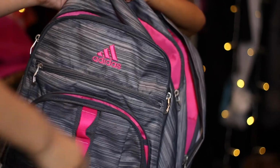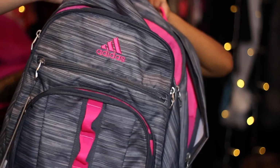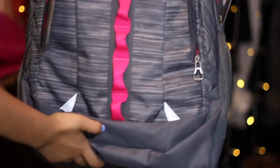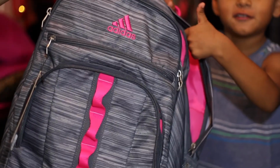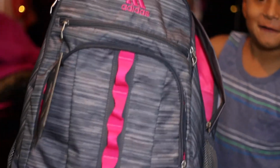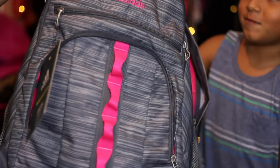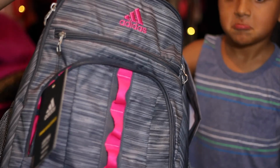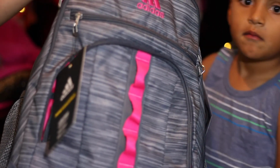Hopefully this lasts me for senior year also, because my last backpack didn't. It was a cheap backpack from Target that was super small, and this one is huge, and it's definitely gonna last me. Guys, so, this is super huge. It's not the biggest in the world. Still, this is just a backpack. This is the only colors they had, but you know, whatever. They have more colors online, but I'm not buying it online because then it'd be more expensive.